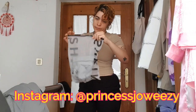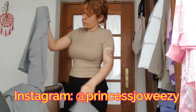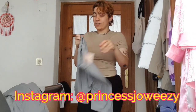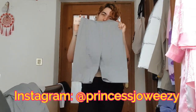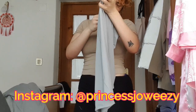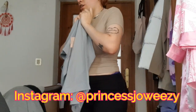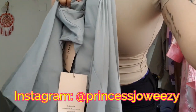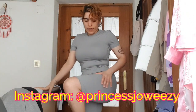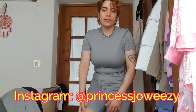What is this? Oh, we have to try on the top now because these are the matching cycling shorts with the exact same stretchy material. Like, we have to try on the top now. It feels like butter. That's what this whole collection is.